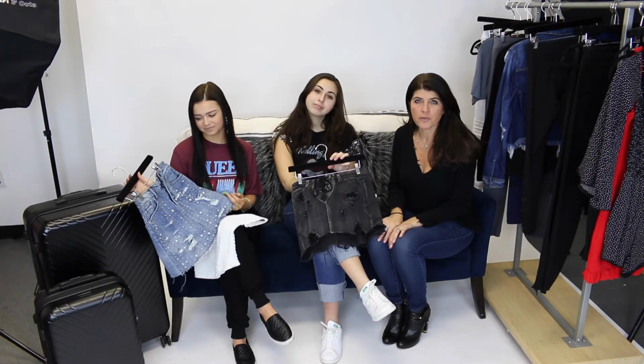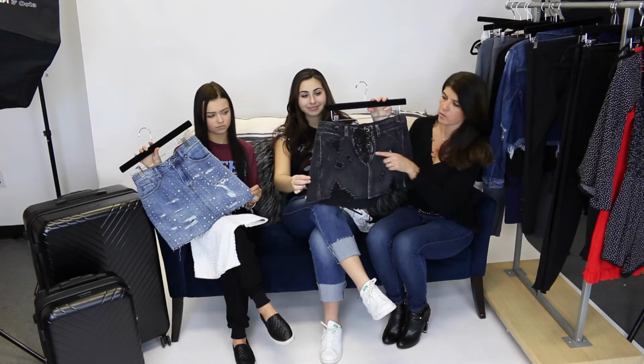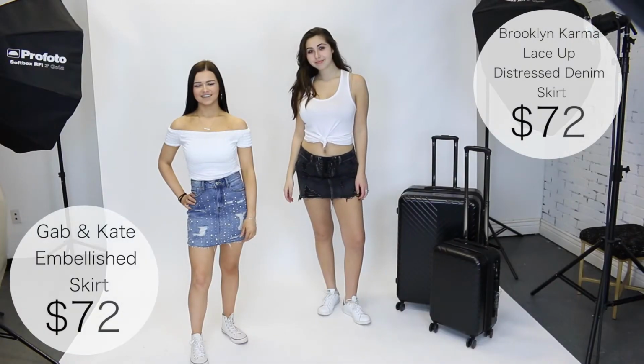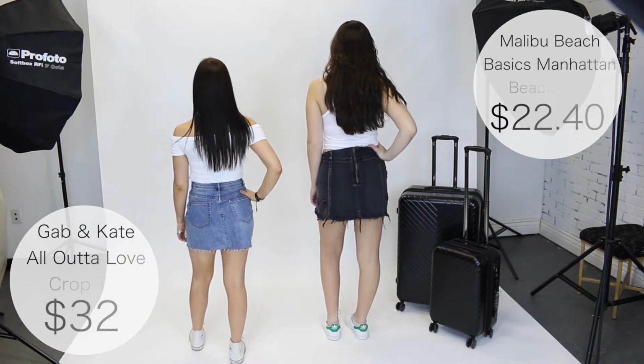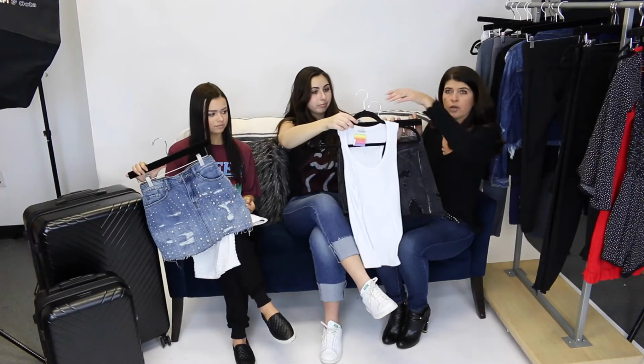Another staple to bring with you is a denim skirt. Now here we have a black denim skirt, so cute with a little lace up. You could wear it day or night. We styled it for day with a white tank, plain white tank, tie it up, looks adorable together. You could wear it with a sneaker. You could wear it at night with a going out top and a heel. Very, very cute. A booty would look great too.